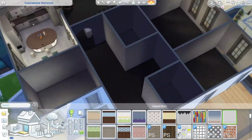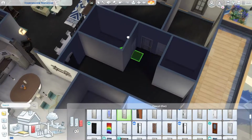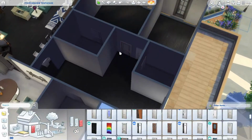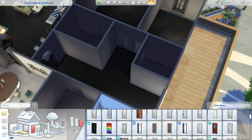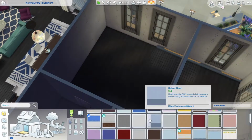So, moving on to the hallway here and the bedrooms. That room on the top left is going to be the master. The one on the top right is the home gym, and the bottom one is going to be the office.